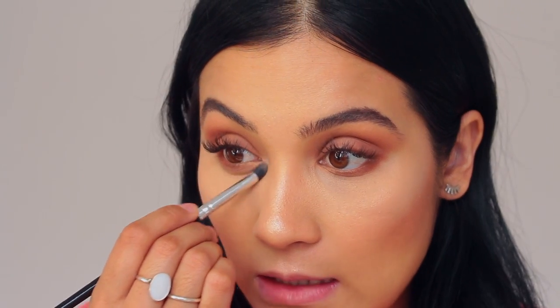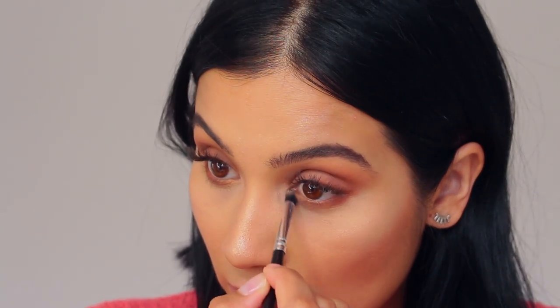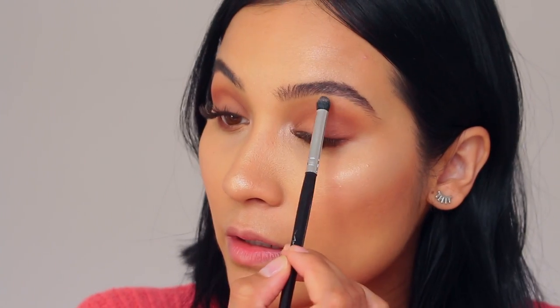So I'm gonna use the MAC Soft and Gentle for the inner corner because it's a lot softer than the sparkle dust that I use on my cheeks. And then I'm gonna add a little bit just underneath the brow bone.